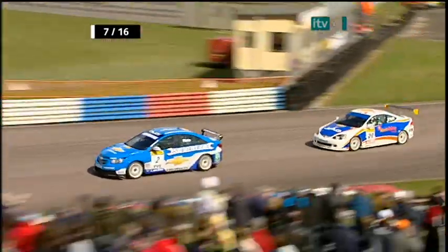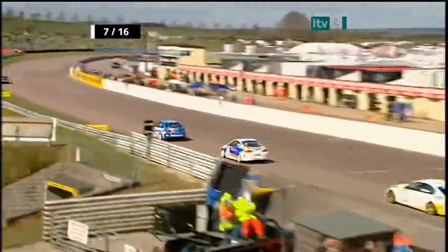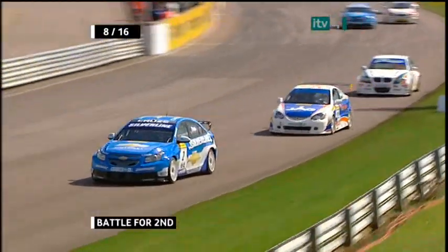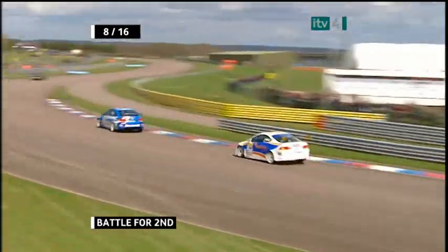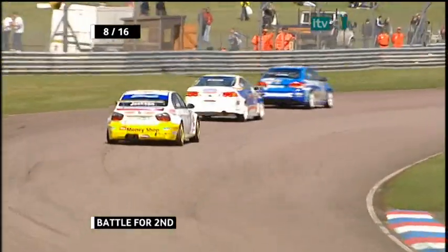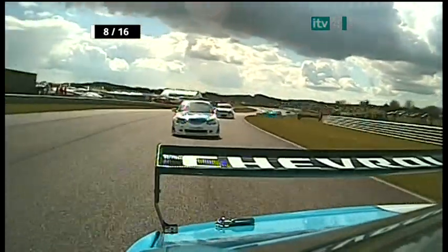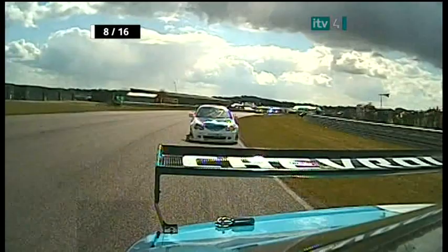Matt Jackson still behind them in the Airwaves BMW. This is the battle for second, remember. Gap to the race leader, Fabrizio Giovanardi, still just a fraction over 2 seconds. Giovanardi in control, but Plato fighting off Paul O'Neill and Matt Jackson, and we're looking back again from Jason Plato as they come up through Allard towards the complex once again.